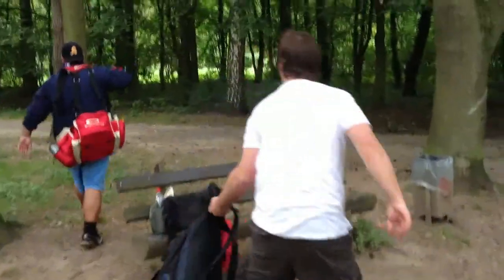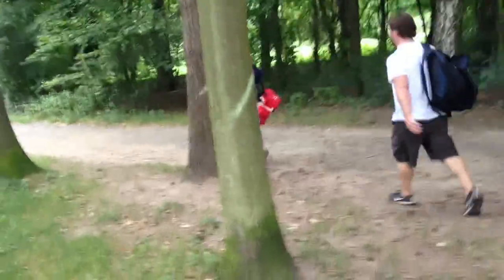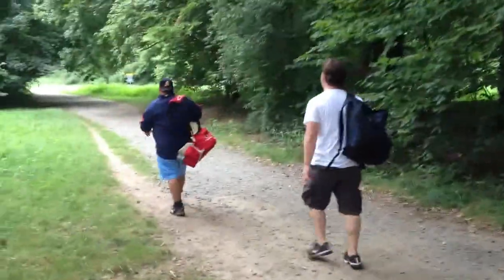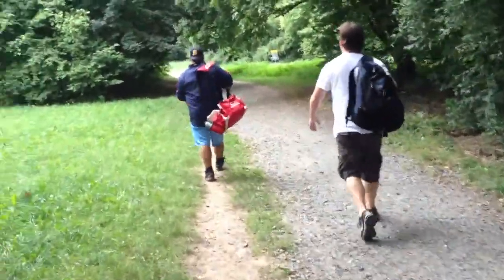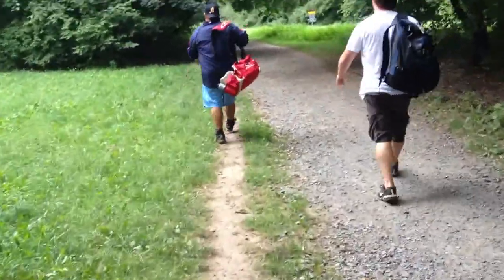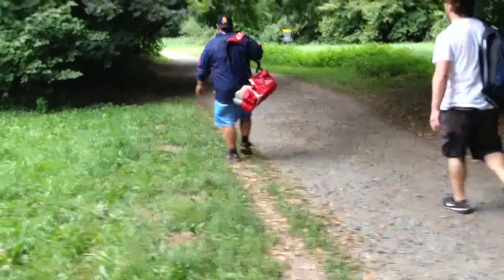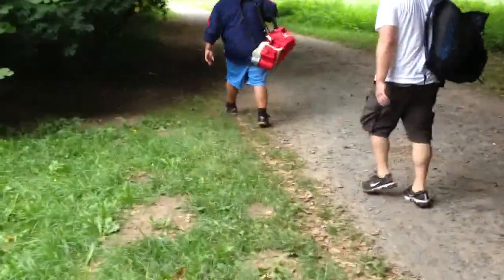I think you're OB, Todd. But if I'm touching grass, I'm not, right? Yeah, pretty much. Why don't we walk up here? Pass judgment. I'd say that's out of bounds.